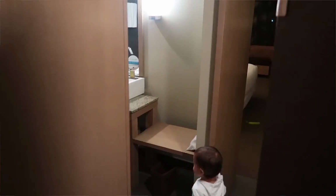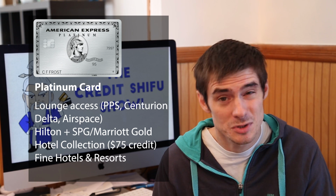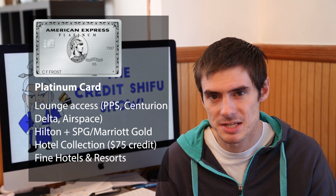So Hilton Gold status, very good. SPG/Marriott Gold status, a lot of people are complaining it's not as good as it used to be. It doesn't give you free breakfast. Yeah, there've been a lot of people complaining about that, especially post-merger. But at least the Hilton status is very, very useful.